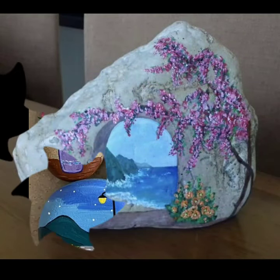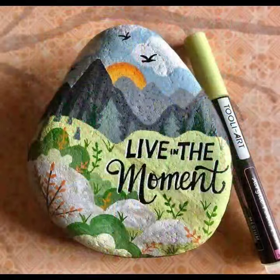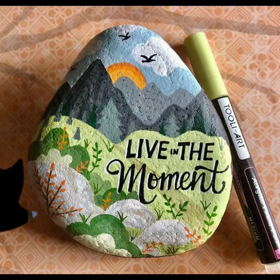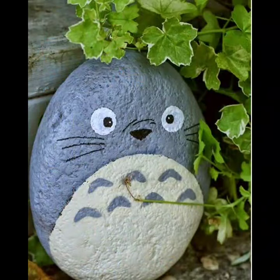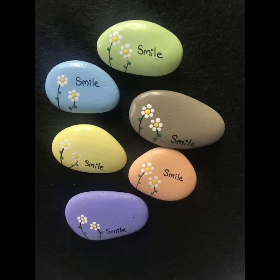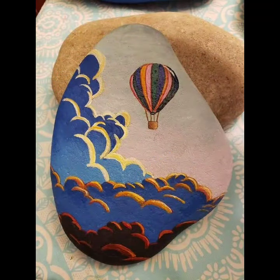Collect rocks from nature, clean them, and start painting your imagination on them. With rock painting, every stone can become a canvas of beauty and joy. Nature inspires. Rock painting connects us with nature in a very creative way.